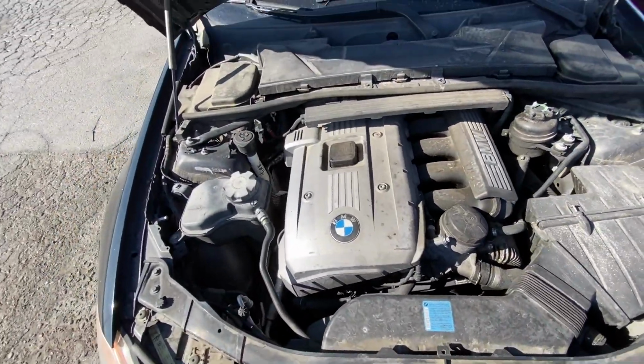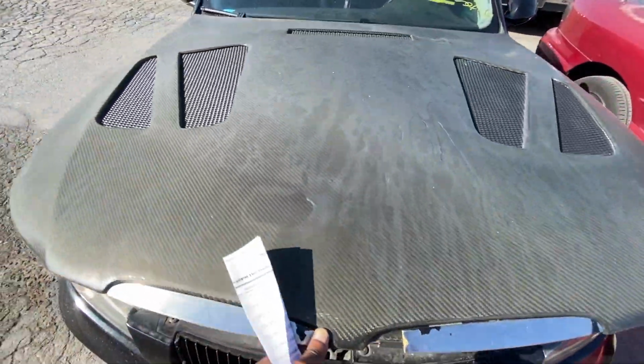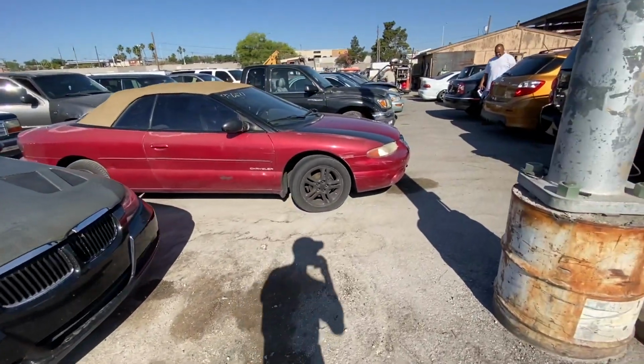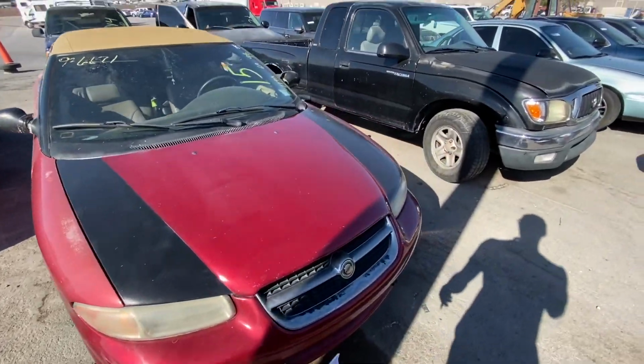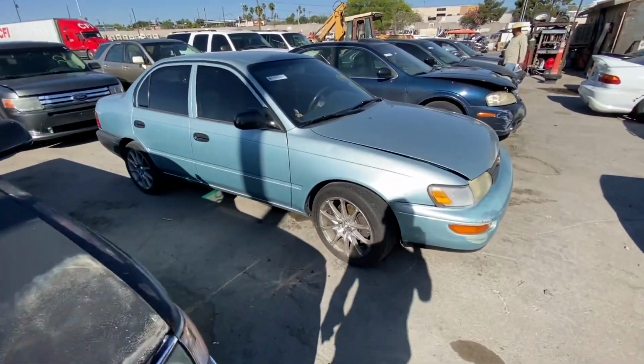Yeah, I can't even tell which engine it is, but it does have this carbon fiber hood on it. Well, super old and whipped carbon fiber hood, but it is what it is, man. What y'all think? We don't want this little Chrysler. We don't want the Tacoma. This thing is pretty whipped.